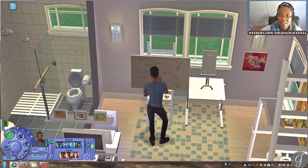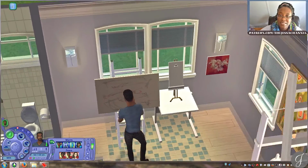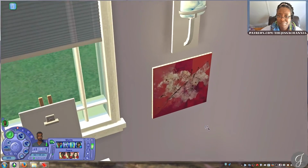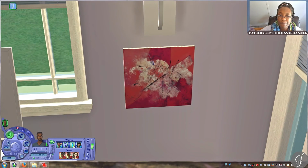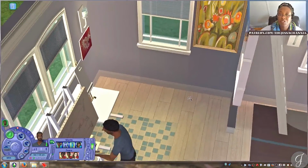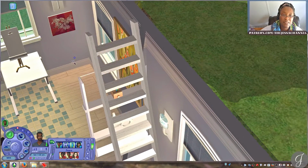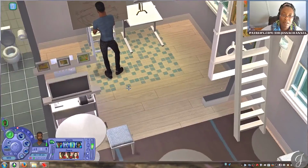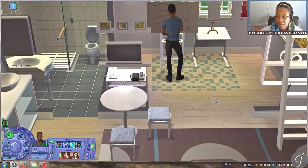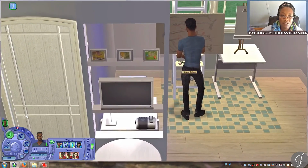This is his little painting studio, and what I did was put down some tile. This is a painting he did, and he did this one too. My goal is to just fill this whole space with his paintings. Over here, he has a little television, a little eating area. And also, I used for the first time these window cutouts.